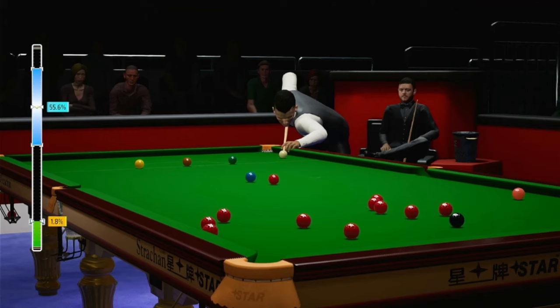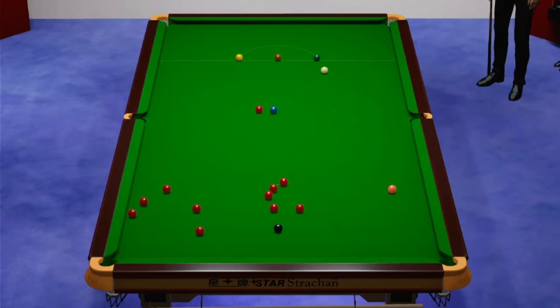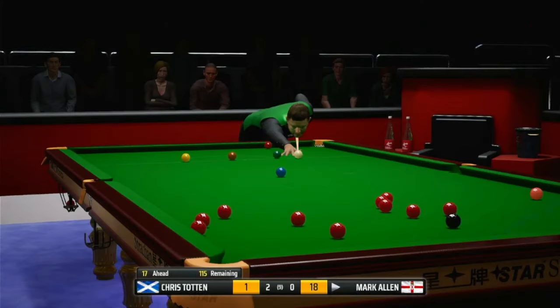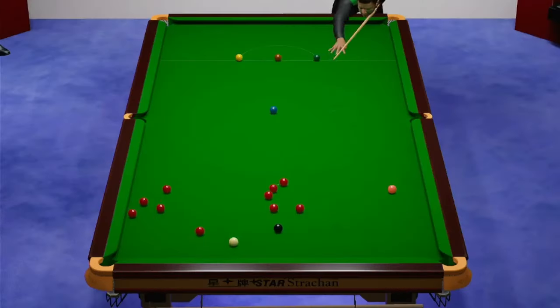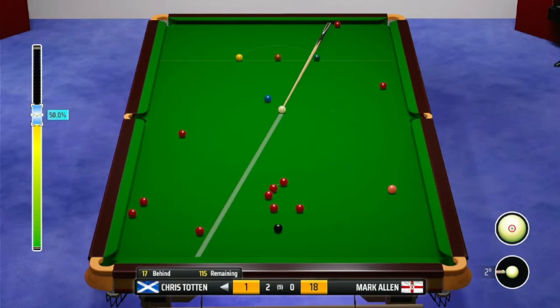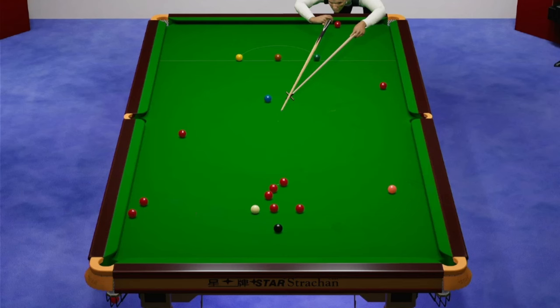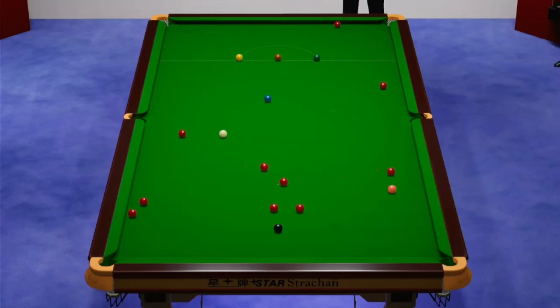He's looking at this red to the corner. That's really close, but not quite close enough. He's attempting to sink this into the left corner pocket. He'll be looking to tighten up his game here. Well, he's taking it on to the left corner. Tremendous pot.